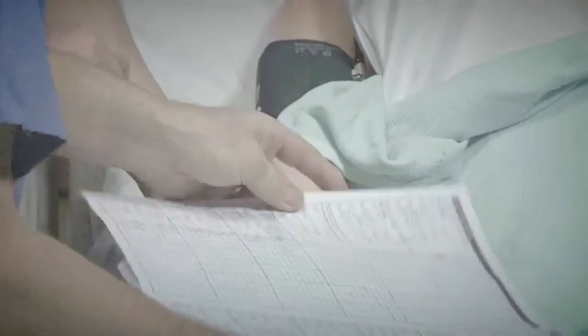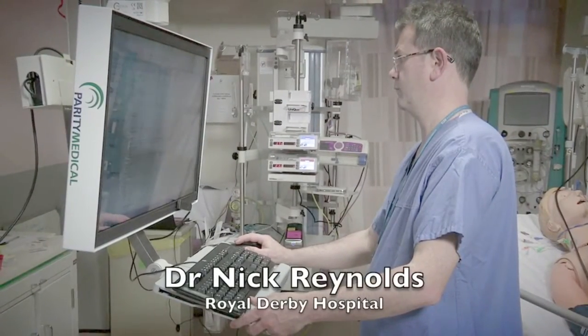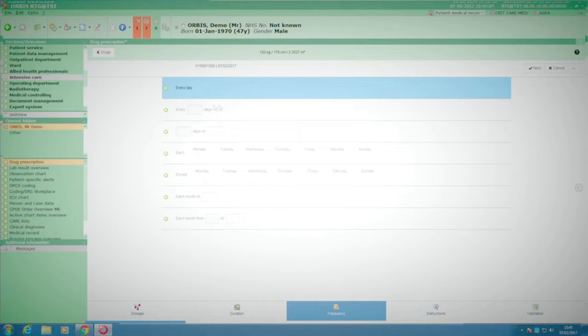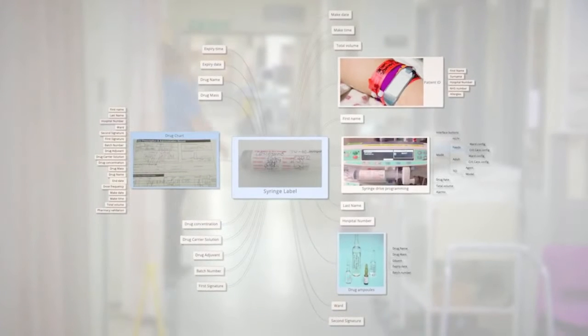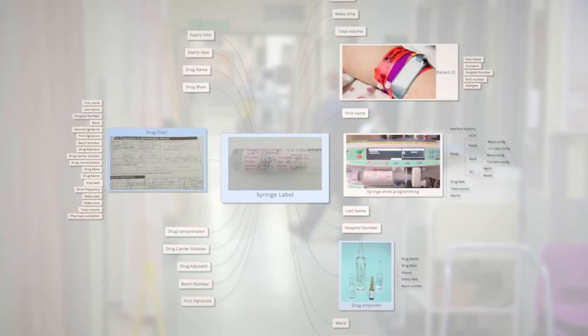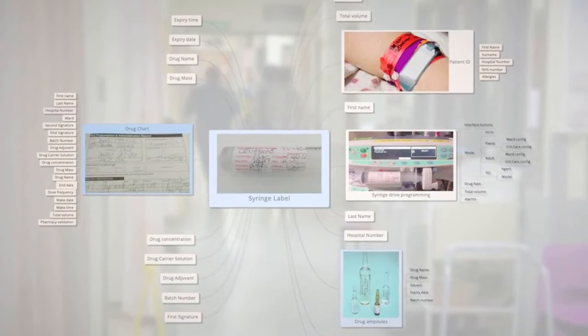A new, clinically driven concept developed by a team led by pharmacist Matthew Elliott and intensivist Dr. Nick Reynolds of the Royal Derby Hospital. This approach synergises the two approaches to offer decision support and detailed error capture for the overwrought clinical user. Process mapping of the traditional preparation and administration of a single intravenous infusion reveals a 14-step process requiring a minimum of 68 cross-check pieces of information.